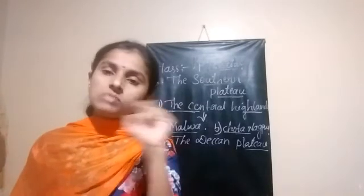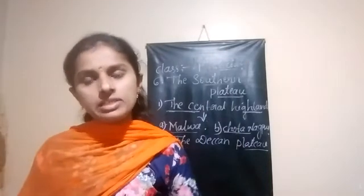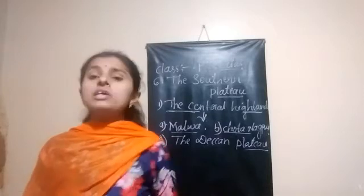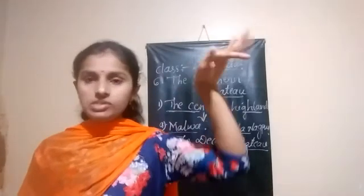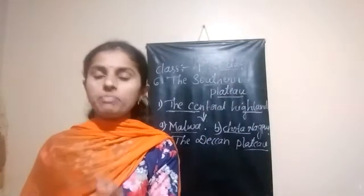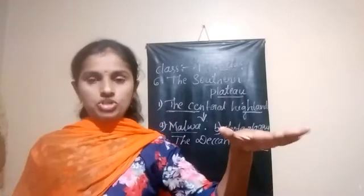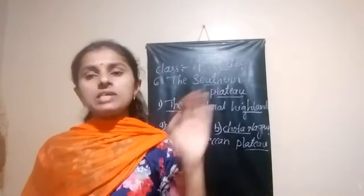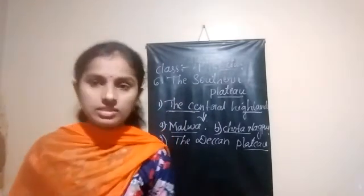Why are falls made here? We can't see any falls in the northern plain region. Is it possible to see falls in the northern plains? No, there is no chance. The concept of falls does not arise there; rivers flow and move to another region, but there are no waterfalls because those are plain regions. Here, because of the slope, these rivers are creating different waterfalls in this region.